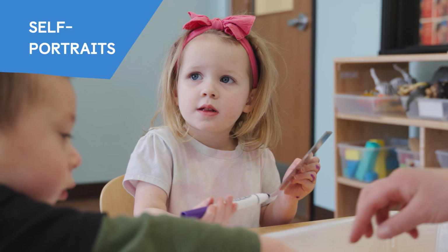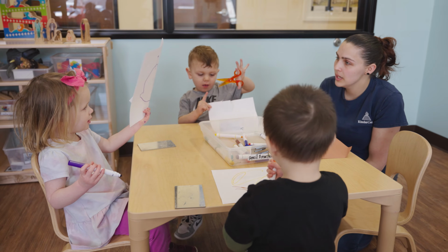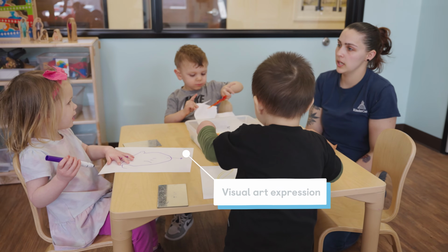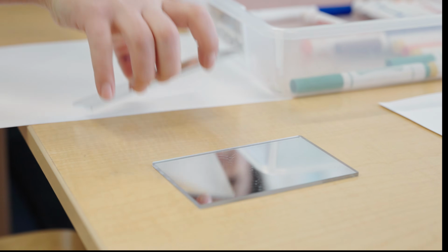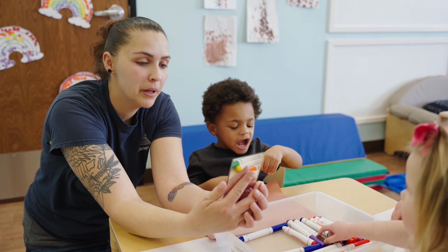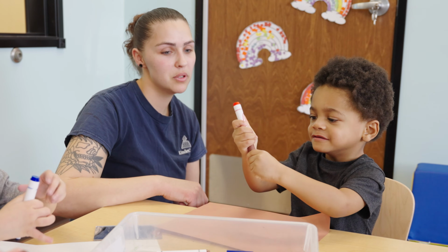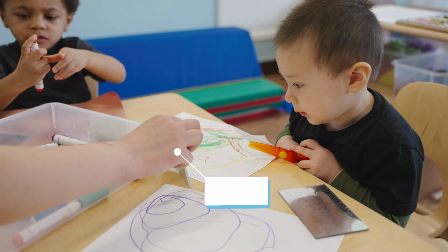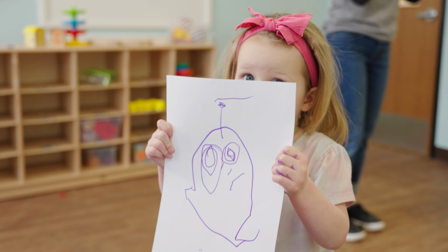You're going to look in your mirror, and you're going to draw yourself onto paper. We're really expressing ourselves in our Discovery Preschool classrooms. In our centers, preschoolers are experimenting with visual art expression by creating self-portraits. This hands-on activity helps with social and emotional development. They are becoming aware of similar or different traits of their friends and asking questions like, why does he have black hair and I have yellow hair?